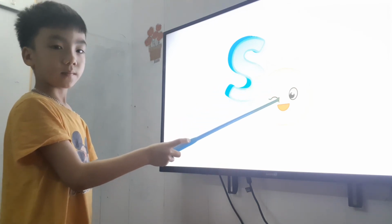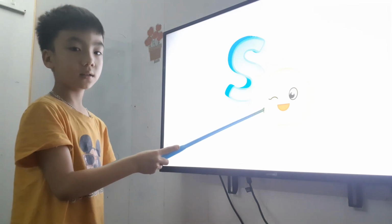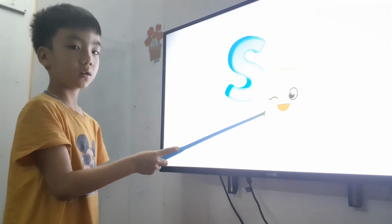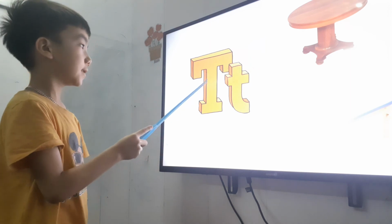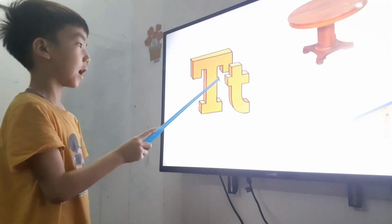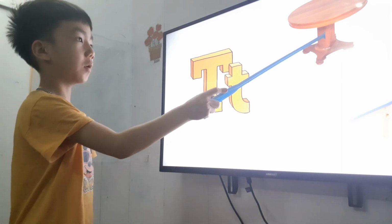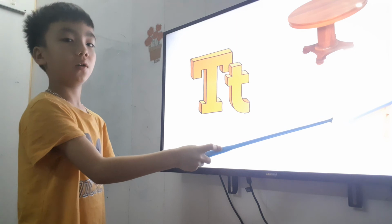Letter S. Yes, and what color is the sun? Yellow sun. Yes, and the sun is happy or sad? Happy. Yes, and the next is? Letter T, square table. Yes, okay.